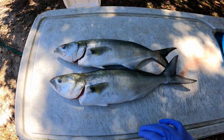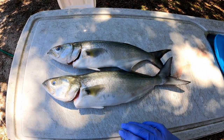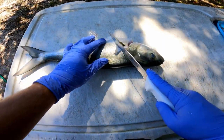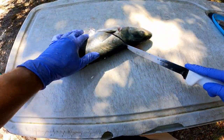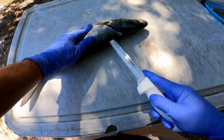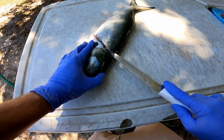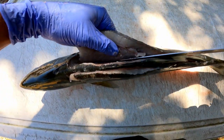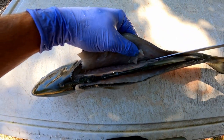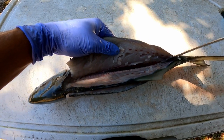All right, well, here's the two bluefish I brought home. Make sure you bleed out your bluefish. The quality of the meat will just be much better. And I just fillet them like I would any other fish. Just start off by doing my first cut and then follow that backbone down all the way to the back. Same thing on the other side. And I open them up and just follow those bones all the way down to the spine. Make sure you try to get as much meat as you can. And then I'll go ahead and separate it from the spine.